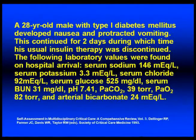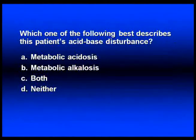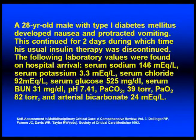The bicarb is buried down at the bottom there. It's 24. The BUN's 31, pH 7.41, PCO2 of 39, PaO2 of 82. So this is a real case, and it has a very important teaching point about it. Which one of the following best describes this patient's acid-base disorder? A, metabolic acidosis. B, metabolic alkalosis. C, both, or D, neither.